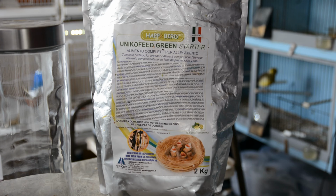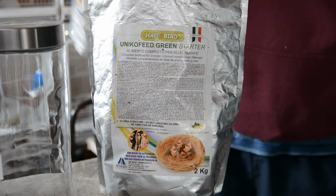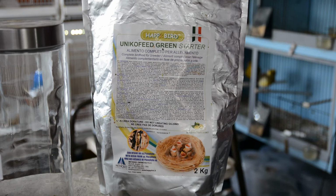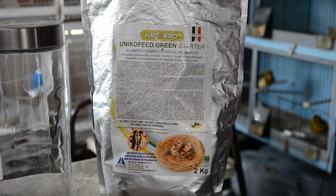The other product that I'm using this year as well is the UnikoFeed Green Starter. They don't seem quite as keen on this. So to try and get them to take it, when I make up the egg food, my normal egg food mix, I put in a little bit of this as well, just to see if I can encourage them to take it. I am going to try the neutral coloured one as well, just in case. I can't believe it's colour specific, but I am going to try the neutral coloured one of these.